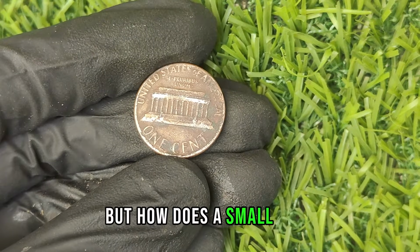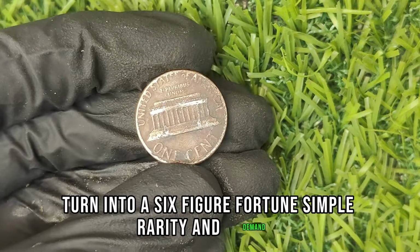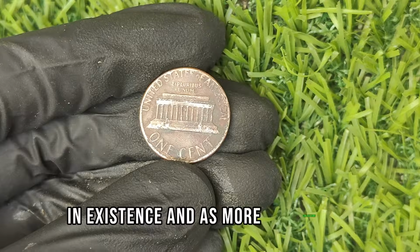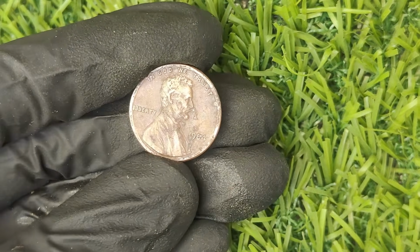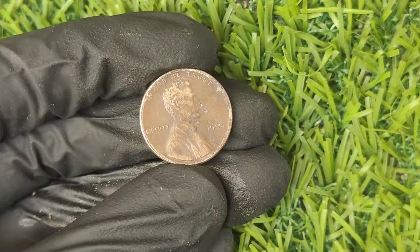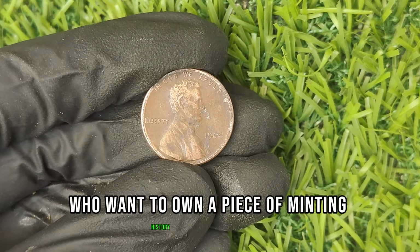But how does a small flaw turn into a six-figure fortune? Simple, rarity and demand. There are only a limited number of these coins in existence, and as more collectors and investors enter the market, the value skyrockets. It's the perfect storm, a historic coin, a visible error, and the growing obsession among collectors who want to own a piece of minting history.